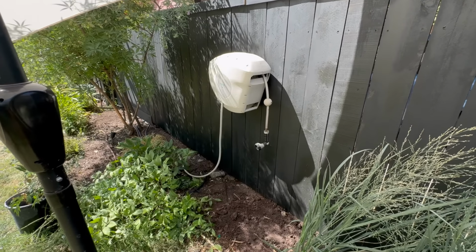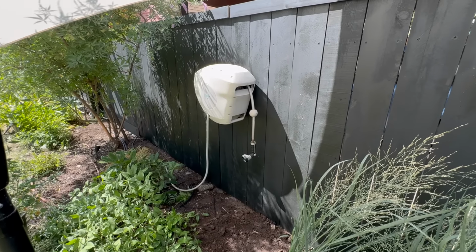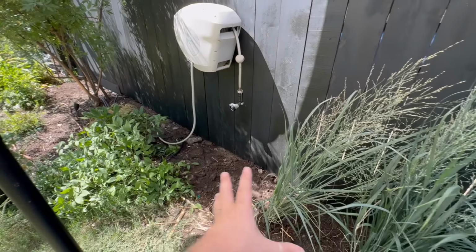And then I will probably end up moving the hose link to a post kind of outside here so you can actually reach it. I do have a black one coming to the house, so it's looking good.